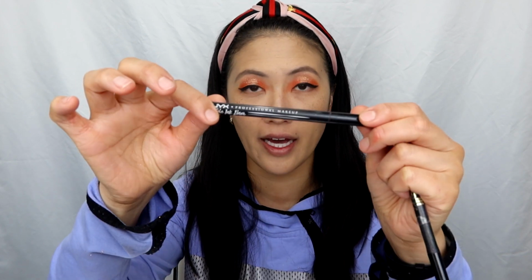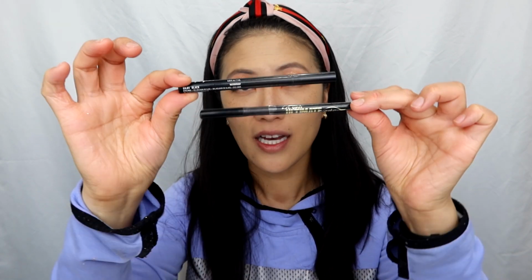Alright, so I have my eyeliner on, and I actually mixed it with the LA Girl and the NYX. This is the NYX Epic Ink Liner, another one of my super favorite ones. Because they're intense black colors, I do want to soften it up for this look. If you like the intensity, keep it as it is, do as you please, it's your face. But for me, I want to soften it up.